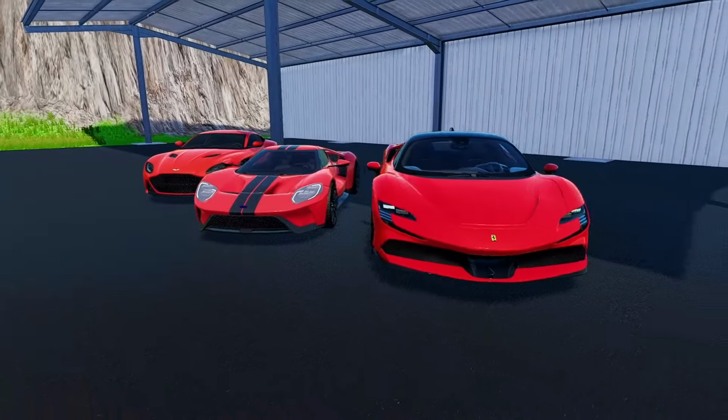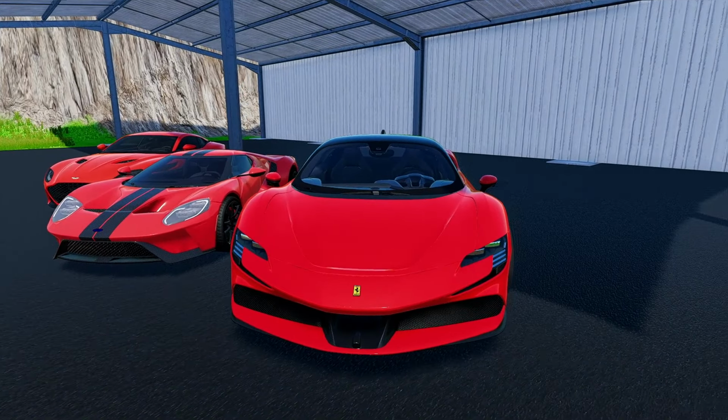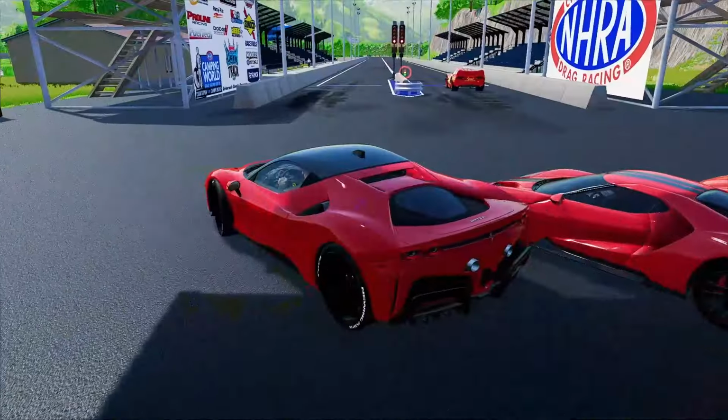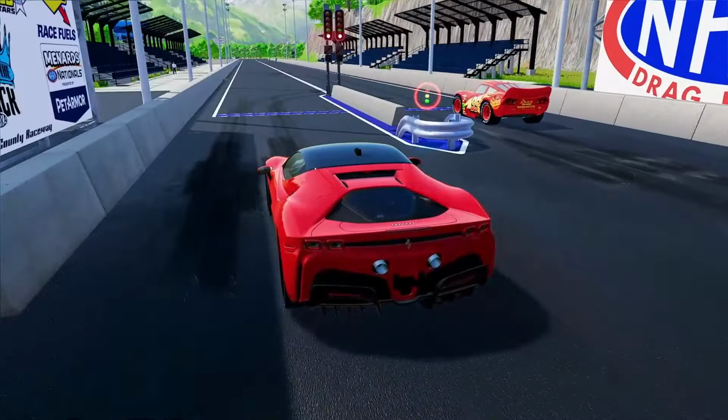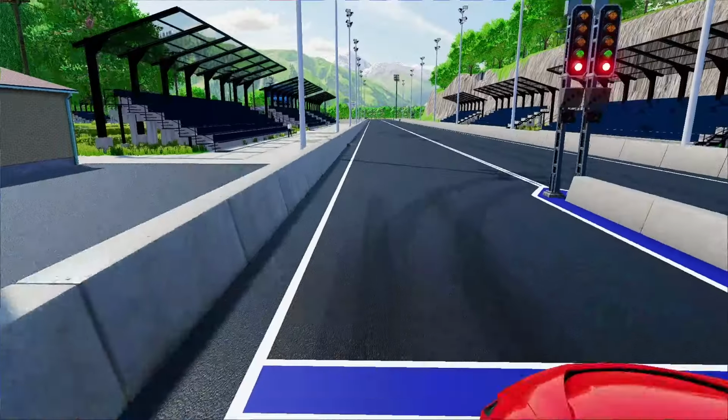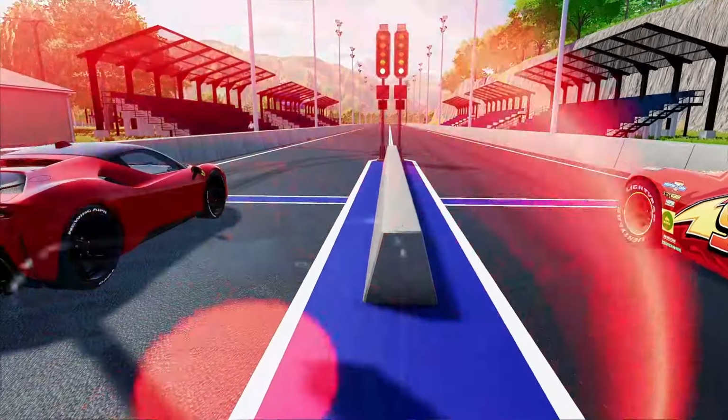All right, all the cars are lined up, boys. We're ready to roll. We're going to take the Ferrari first, line it up, and we'll see how we do. I don't think this is the best drag racing vehicle, but it is a quarter mile long, so we can definitely probably catch up to him if he does get the lead here. So, all right, Lightning, you ready to go? Sounds good. Here we go. I'm going to start the race.